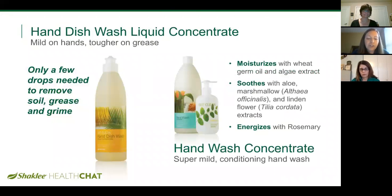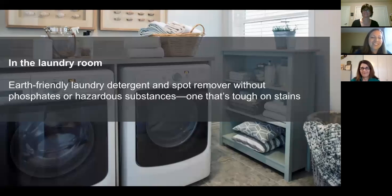And the hand wash dishwashing liquid concentrate is a super dishwashing liquid that tackles greasy dishes, but is also gentle and non-drying to your hands. It takes just a few drops to remove the soil, grease, and grime. And the dishwash is a non-drying, gentle formula that's hypoallergenic and moisturizes with wheat germ oil and algae extract, and it smells like rosemary to me.